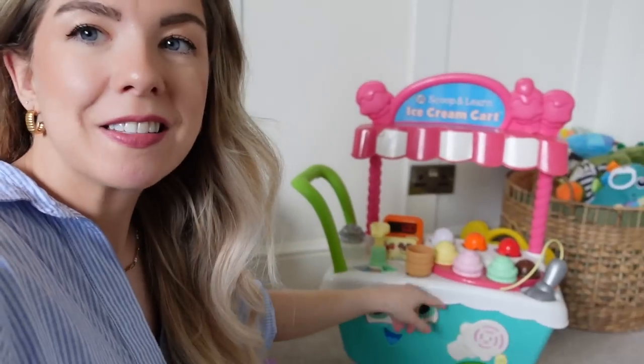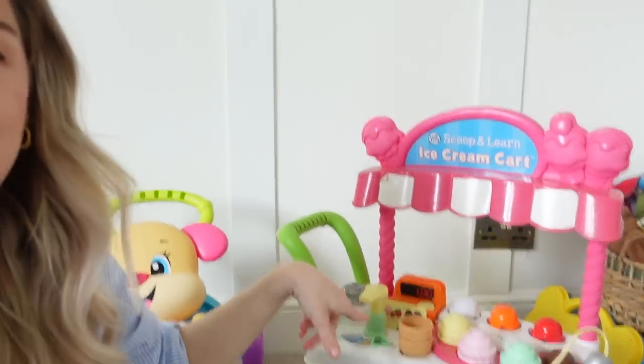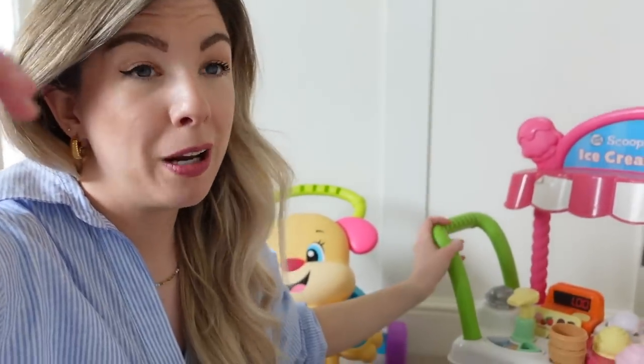Absolutely love all of his little imaginary play stuff, his kitcheny bits. This is one of my favourite toys. I always recommend this to every parent of toddlers. He just wants the camera. It's the Leapfrog ice cream cart. We've had this for years. It was the boys', and it's still going strong. We have lost a couple of pieces along the way, but it's not doing too bad. He loves playing with this.